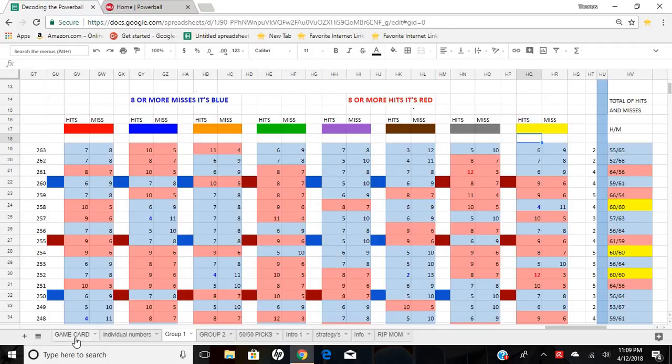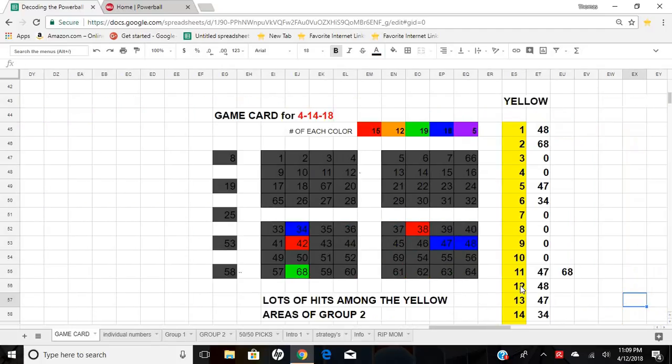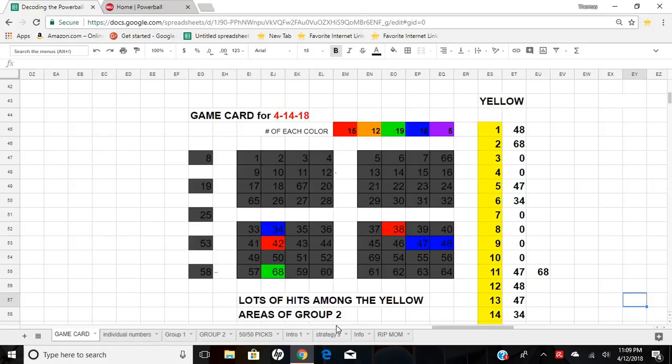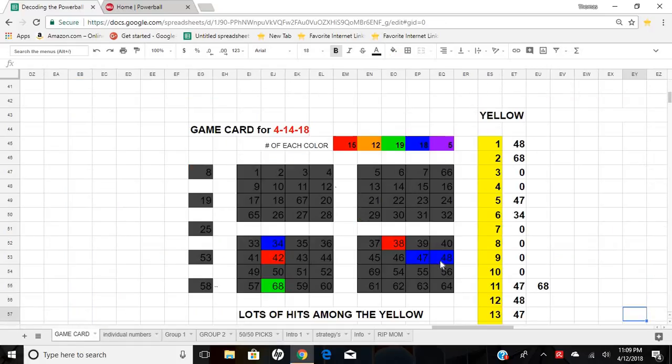Okay, so as I go back to the game card here, I'm going to scroll to the right. Okay, so lots of hits among the yellow areas of group 2. So how this works is, as I go back to the group 2 area, what I do is I look for whatever numbers are left on this group 2 option card number 1. Okay, so what's left on the game card is the 48. So as I head down through, you can see that the 48's right here. So I wrote that right down here. Okay, so again, this is option card number 1, and the only one left is the 48.